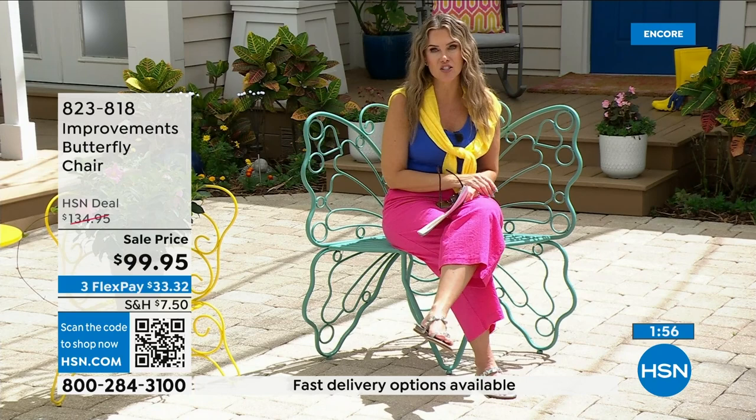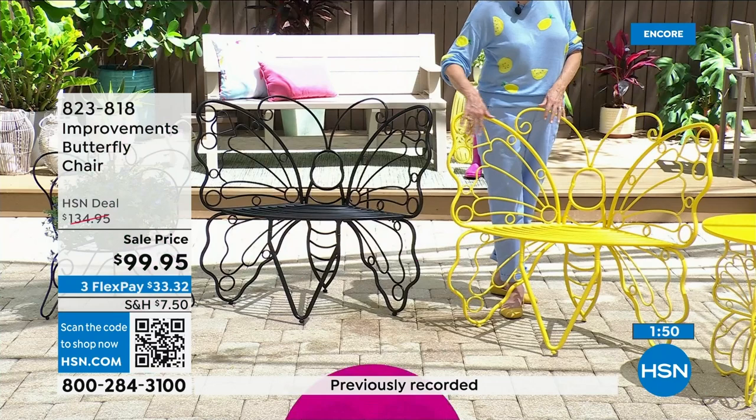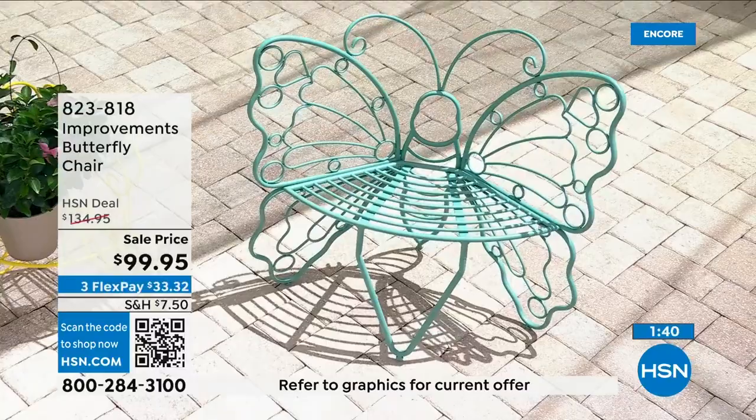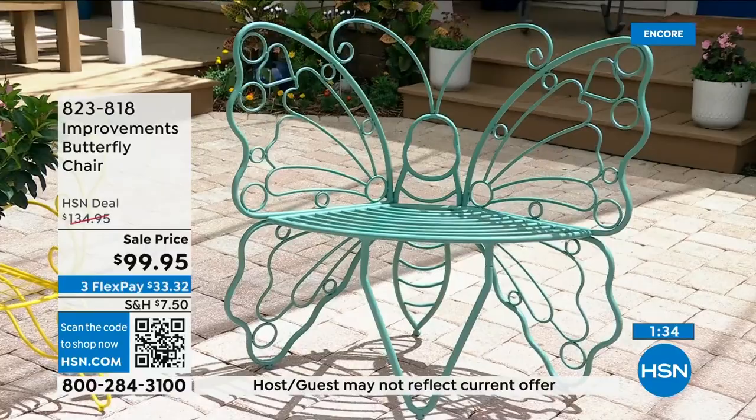I love that Mother's Day is right around the corner. Oh, I love that we're celebrating Easter this weekend, and maybe you're doing that backyard brunch, or maybe it's your book club, or maybe you just want a dedicated spot that's your me time, right? Absolutely, and this is going to lend itself to just sitting in your garden, having a glass of wine in the evening, having your coffee in the morning, reading a book.